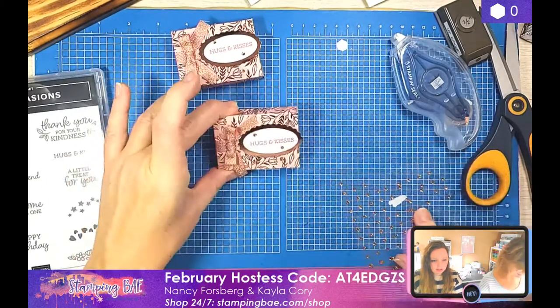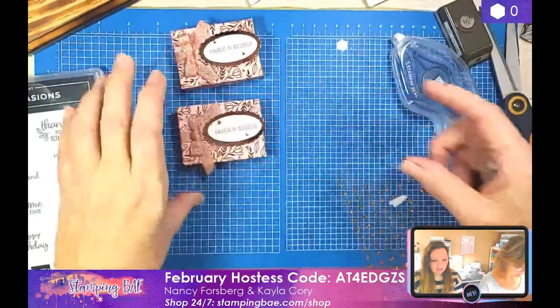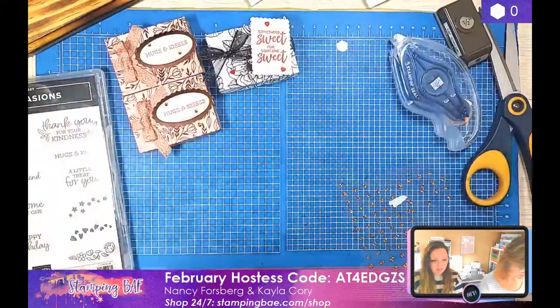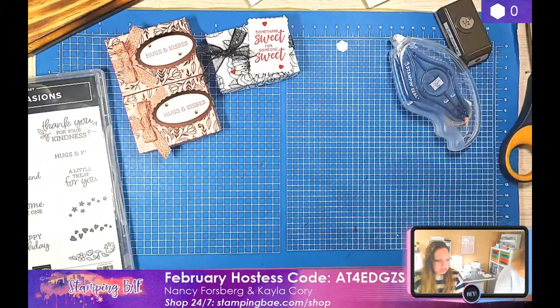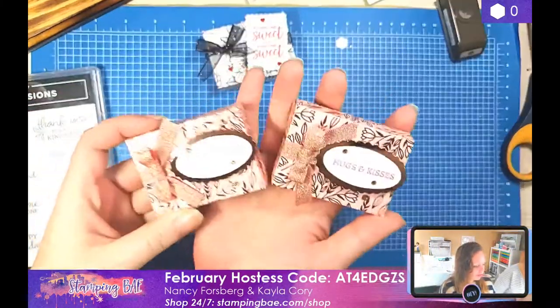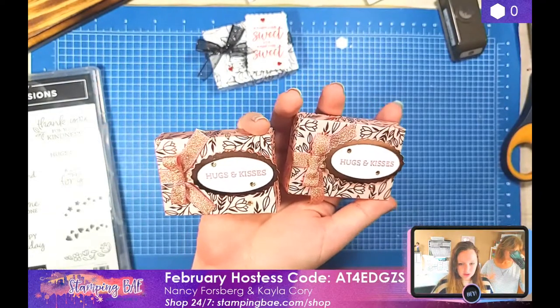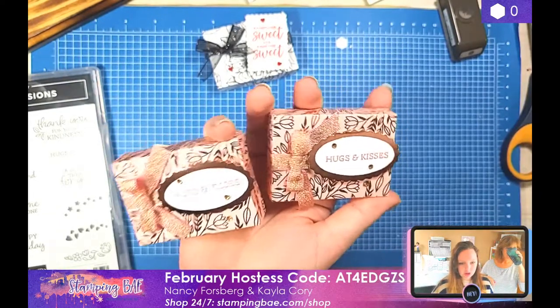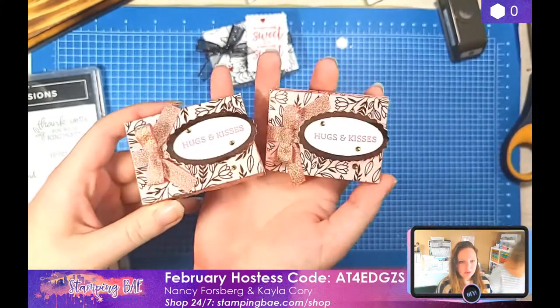Okay, and there we have it. Hugs and kisses. I like this. This is really pretty. That paper is so gorgeous. Okay, so what we're going to do is make a couple more with different designer series paper. Kate asked what designer series paper this is. This is the Love You Always specialty designer series paper. You know it's a specialty designer series paper because it has that reflective foil in it.